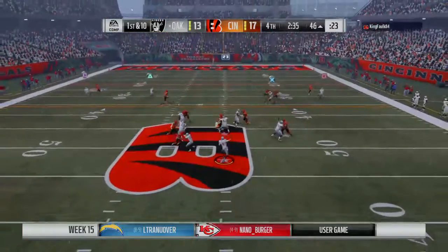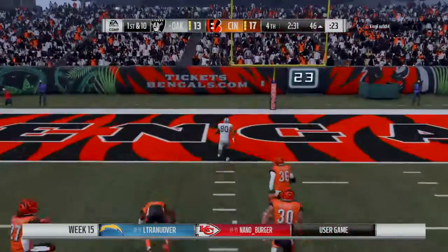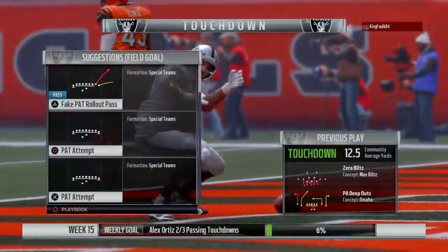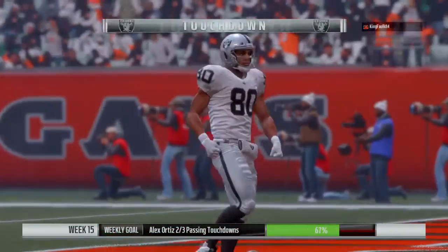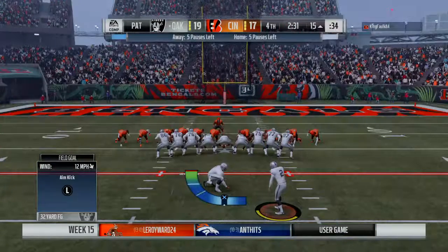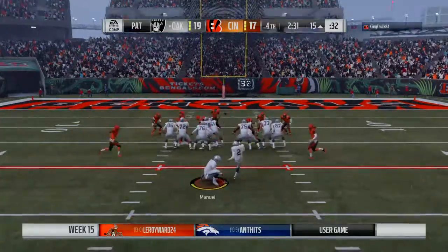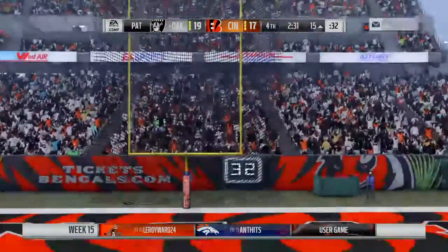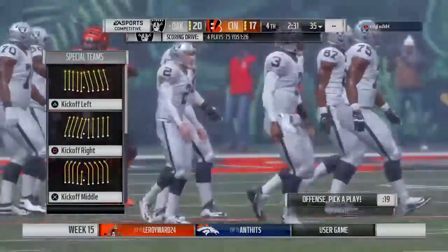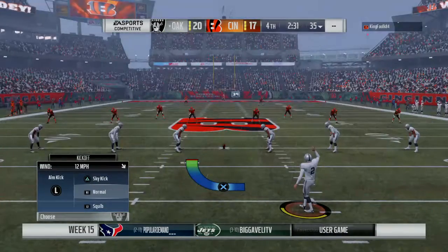They fake the handoff. Now Carr, he's going to let one go. This is caught inside the 15, and all the way in. Touchdown, Oakland. Golden Tate with his 2nd touchdown of the game, number 7 on the year. And the Raiders have moved out in front here in the 4th quarter. Extra point pretty close to that right upright, but he does get it to go. And the decision to just kick the extra point winds up successful.